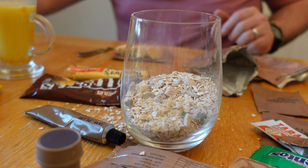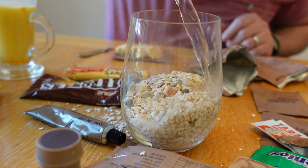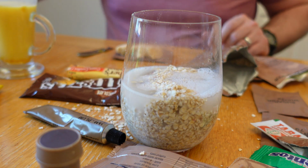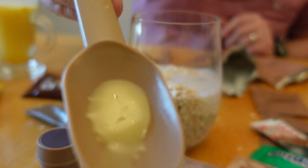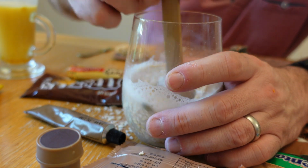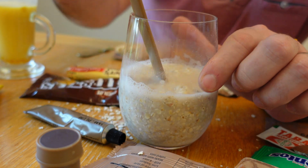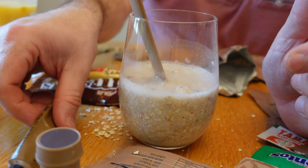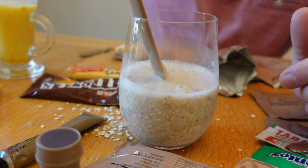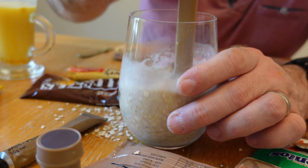Right. Let's tell you what, let's put some hot water in here. And a bit of that condensed milk. And let that gel in. I reckon a bit more of that stuff, that'd be good. You could put your plum jam in there. You could do all sorts. I suppose you just have it how you want it.